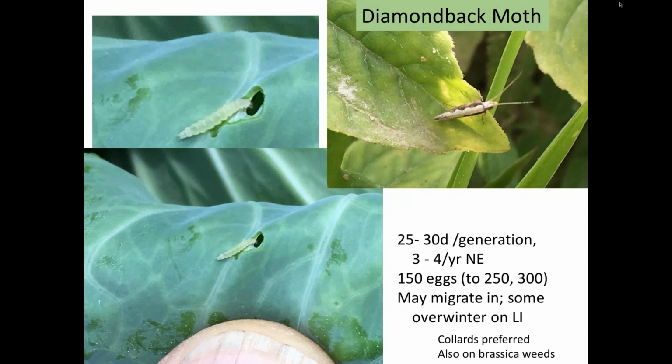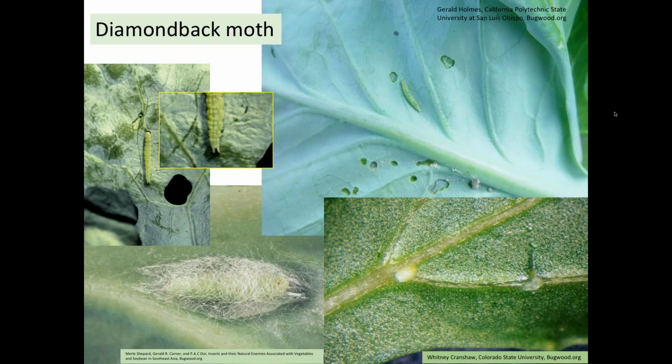This one, unlike cabbage looper, will go to other kinds of hosts. It seems to highly prefer collards, but it confines itself to brassicas only, and it will go to brassica weeds too. And it can lay anywhere from 250 to 300 eggs during its lifespan.